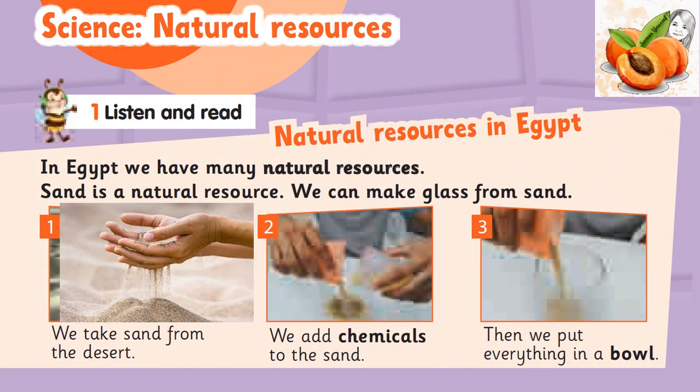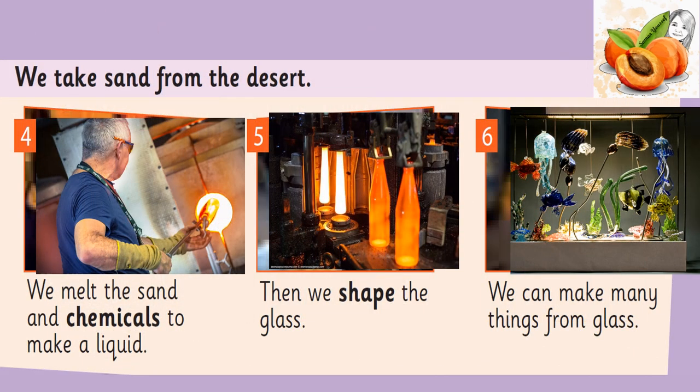Exercise 1. Listen and read. In Egypt, we have many natural resources. Sand is a natural resource. We can make glass from sand. 1. We take sand from the desert. 2. We add chemicals to the sand. 3. Then, we put everything in a bowl. 4. We melt the sand and chemicals to make a liquid. 5. Then, we shape the glass. 6. We can make many things from glass.